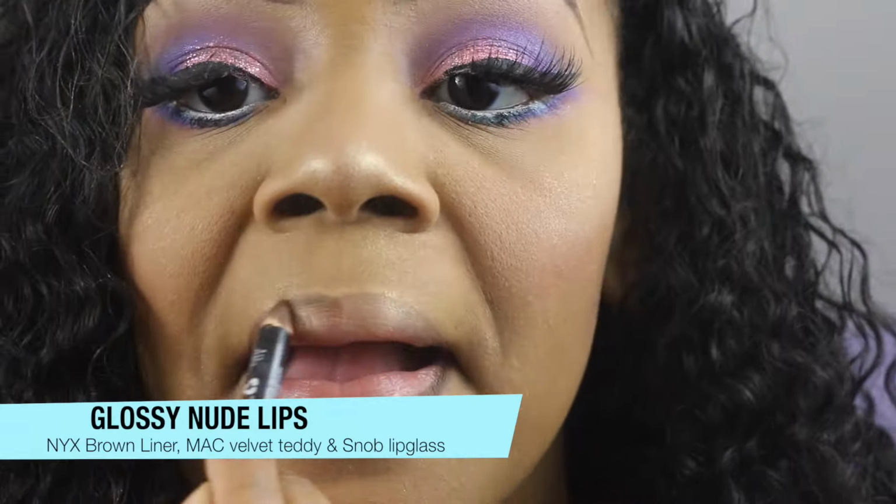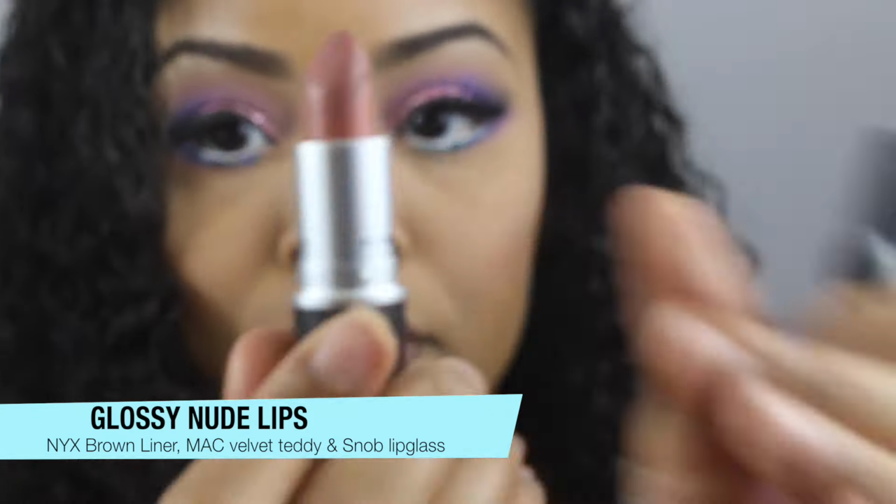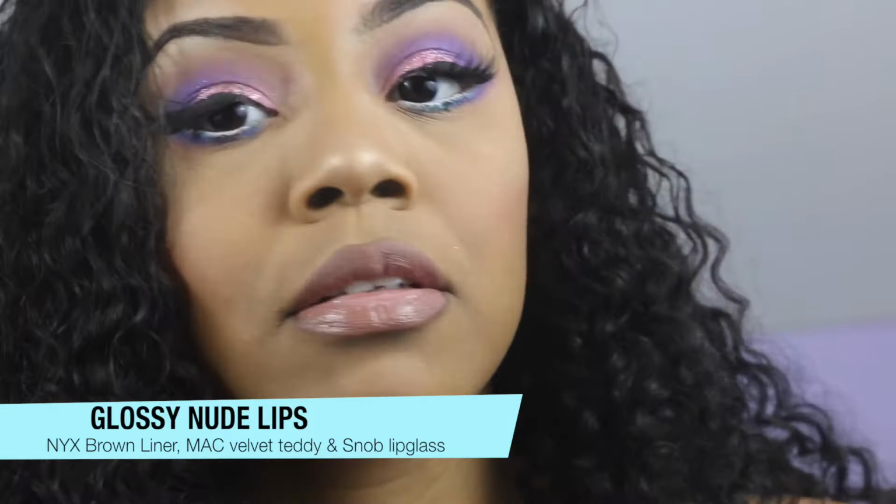Okay, for my lips, I'm going to start off with a brown lip liner from NYX Cosmetics, then add Velvet Teddy by MAC, and then I'm going to top it off with this beautiful SNOB lip gloss. And this is the final look.